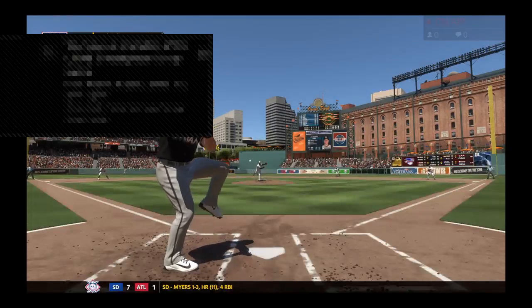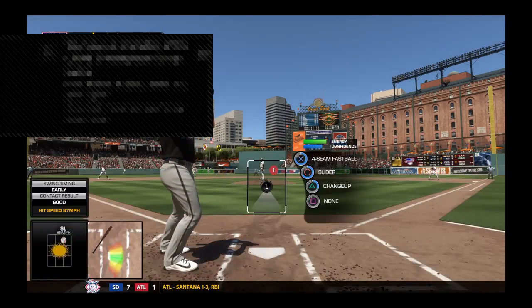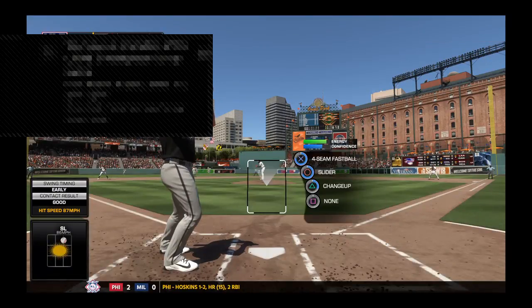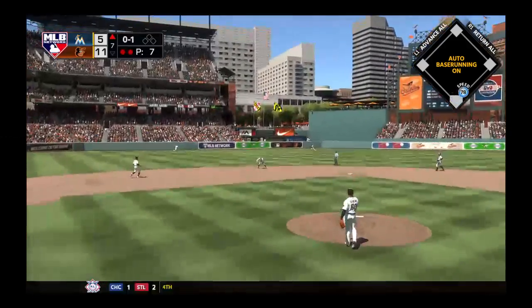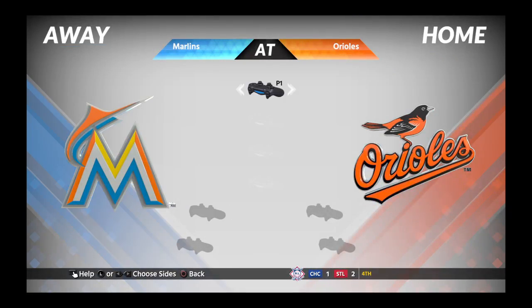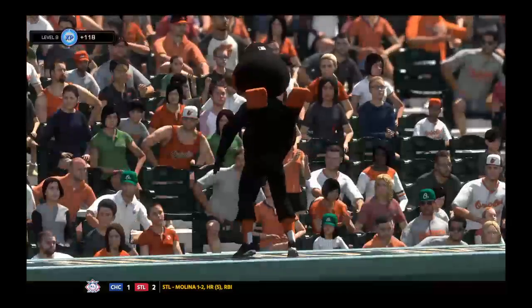From the stretch, here's the pitch. That's yanked into the stand. Strike 1. Hit on the ground out to short. Machado has it. Throw on to Davis takes care of him, and that'll end the inning.